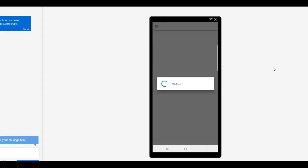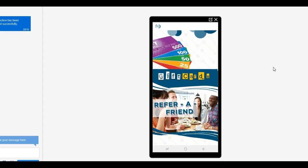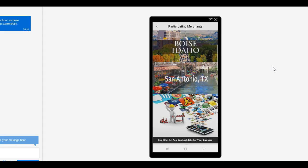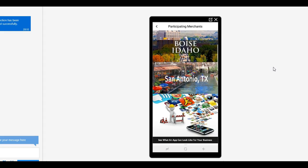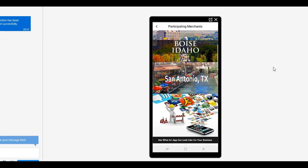But here you go. We log into Loyalty Central. Yay. Got a lot going on here. And then we've got our participating merchants. So when we click on this, you'll see that first of all, on the page where we have our different areas, we now have business in Boise and San Antonio. And then right here, the third panel down, it says, see what an app can look like for your business. And the text can probably be a little bigger. I can make myself a note to make that a little bigger, easier to see.